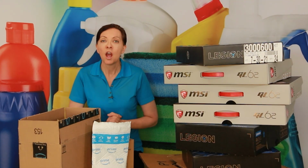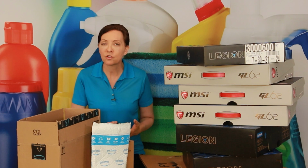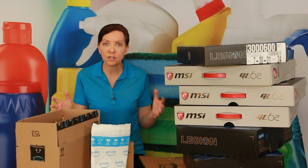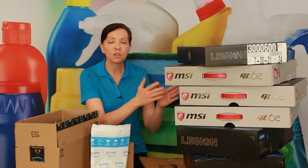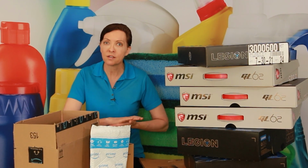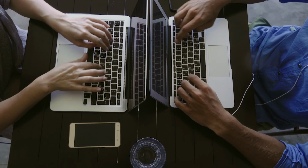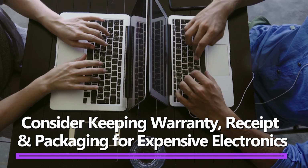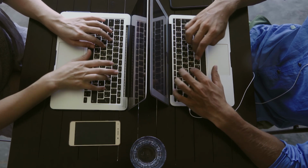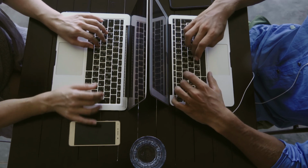In the last several years, I've shipped several computers back for warranty issues because either the cameras broke or the screens went bad or something happened. But because there are so many different people on our team and so many different usage habits, I wanted to make sure that we have the original boxes. And then I take the warranty and I put the warranty inside the box itself. If I need to ship that computer back, I have all the packing, I have the warranty, the receipt, it's all in one place. So for us, we do keep the boxes for the expensive electronics, okay? So it depends on what you're using in your life, that should you keep the box? Maybe yes and maybe no.